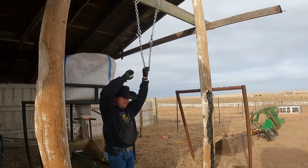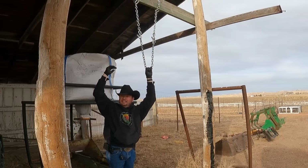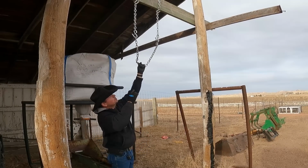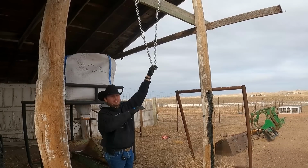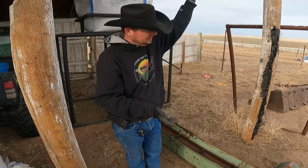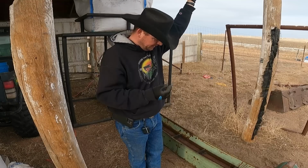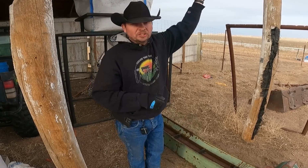Okay, so if you notice, I did a little bit of prep work here. I put a cross piece up in the joists of this shed and put some chains on, and hopefully we'll be able to get this thing up to where it needs to be and held in place by these chains. I'm kind of on my own here, so I'm gonna use the skid steer to lift this thing up and then we'll get the chain on it and hopefully it'll stay in place, hopefully.